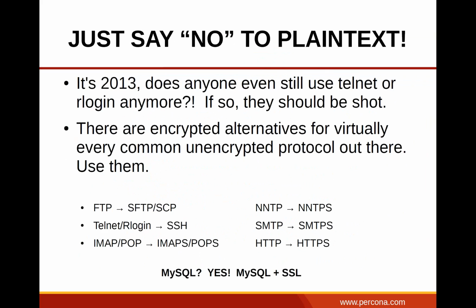So to paraphrase Nancy Reagan, just say no to plain text. If anyone is still using Telnet or rlogin anymore, then I'm sorry, they are beyond help. Telnet is a great diagnostic tool, but it should not be used for any kind of login, not in 2013. There are encrypted protocols for virtually every common unencrypted protocol out there, so use them.